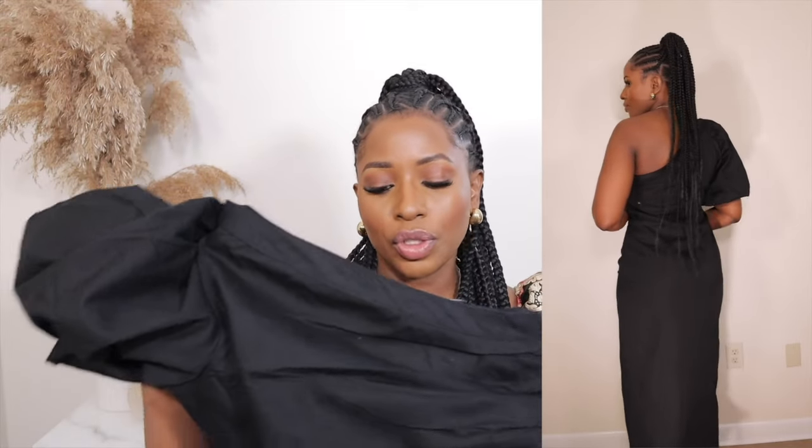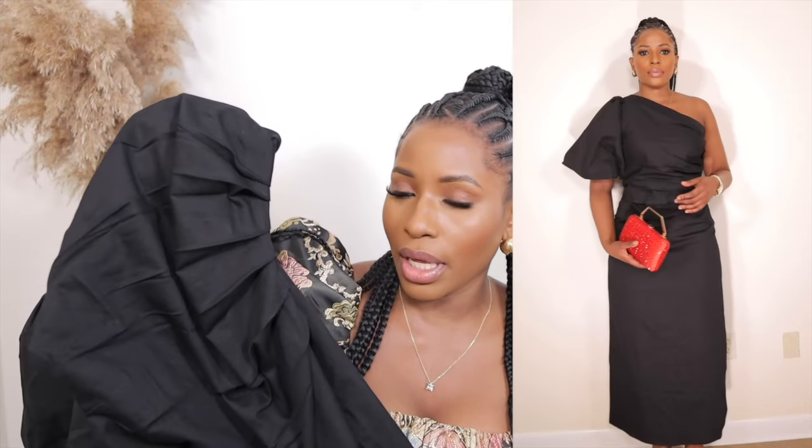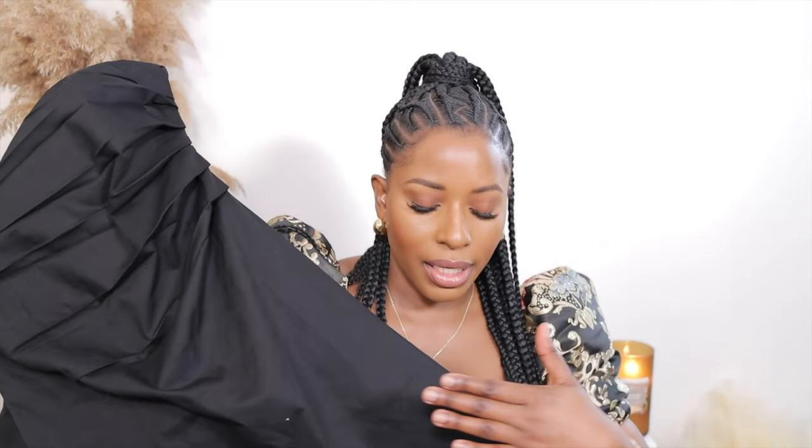It's a one-arm dress. I love this arm. It's so beautiful. You can do away with a size down. If I got this dress in a small, it would have fit, but the medium also fits me. So you can either get your actual size or size down. It has ruched details at the waist area, and it's free.